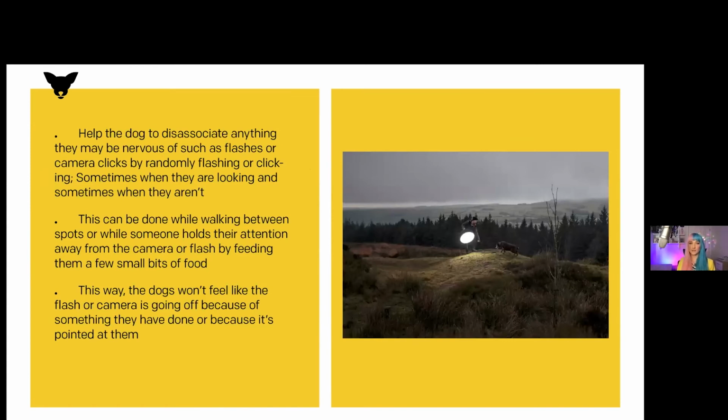Help them to dissociate from anything they might be nervous of, like the flash or the camera click, by randomly setting it off as you're walking from your spot, like from the car or wherever you met up, to the spot where you're going to shoot. Set it off when they're looking, set it off when they're not looking, so that they don't think it's something that they're doing. They're just like, oh, well, there's just these clicks going off, there's just flashes going off. It's not a big deal.